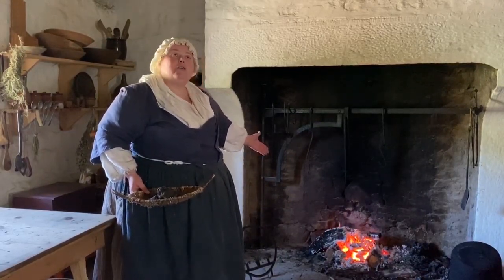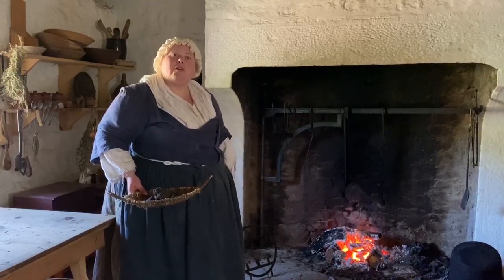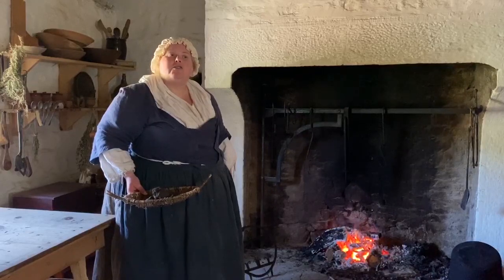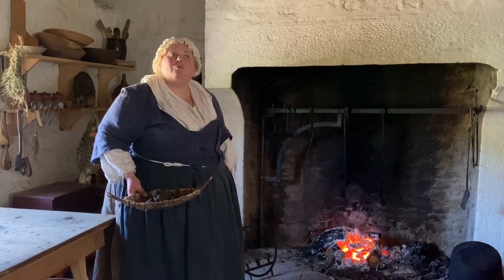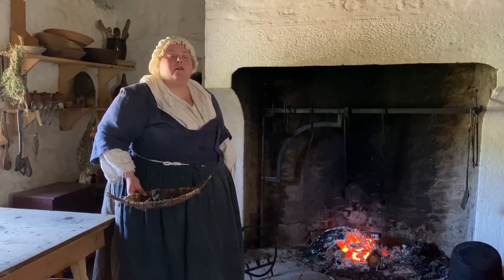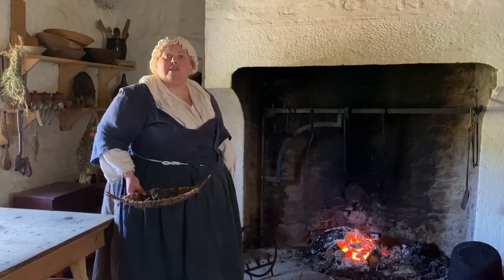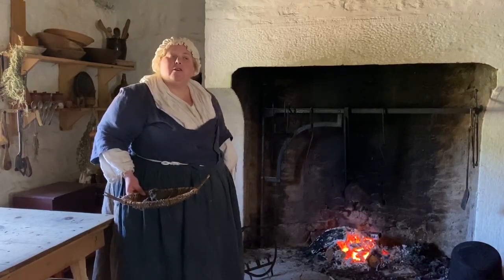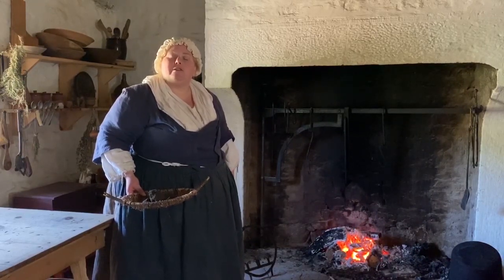Now, as you have noticed, I do have a fire right here. It is actually a fire that's burning wood, and wood is actually a scarce resource in 18th century Ireland. So for the average tenant farmer, it just doesn't make sense to be burning a fuel that is more costly. So families would have peat digging rights written into their leases, which gave them the right to go into the marshes, into the peat bogs, and dig peat.